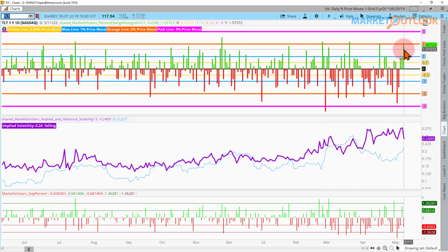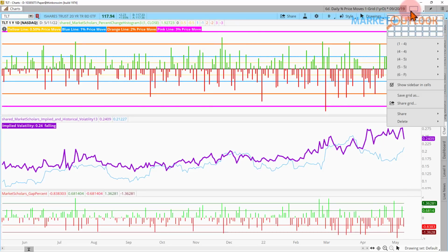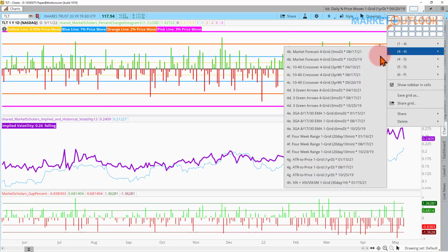Well, this day we actually gapped down more than one standard deviation and then rallied up 2%. So that kind of makes it a little bit more significant of a move from that perspective. So pretty significant move for TLT.